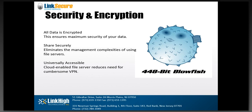Security encryption. All our data is encrypted. It uses something called 448-bit Blowfish, very secure. Total management of security. We can mirror your file server security. So if you have a certain security on your file server and you want to mirror that to our cloud service, we can do that easily.